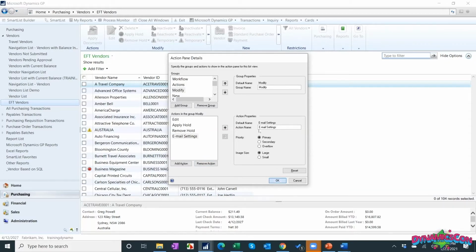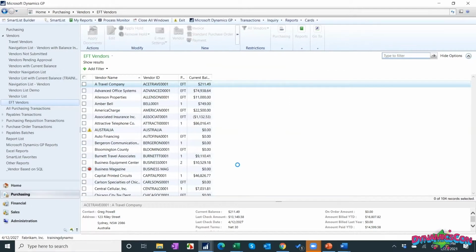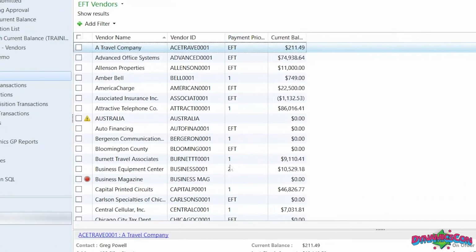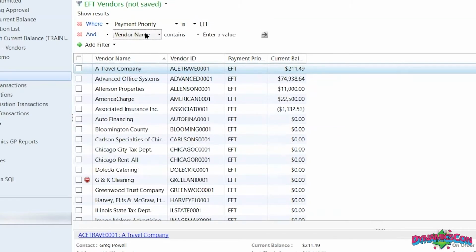Now I could modify all the way across. If I don't do POs, I might want to take POs out. If I do manual payments, I might want to add that. But let's just take a look at this. Because now from this window, you can see that I have vendors that are set up with payment priority of EFT. So I'm going to come in here and say payment priority is, or contains, depending on what you do, EFT. Run that. And then I can also say, and their balance is not equal to 0.